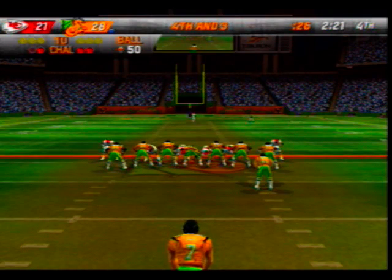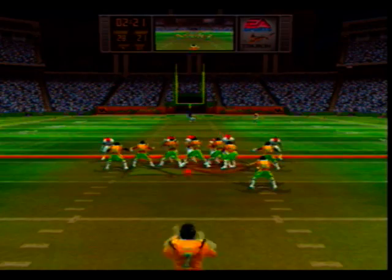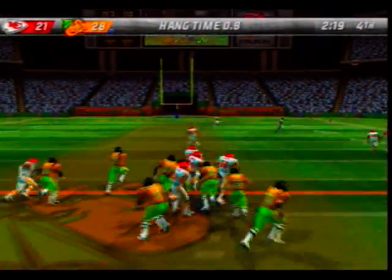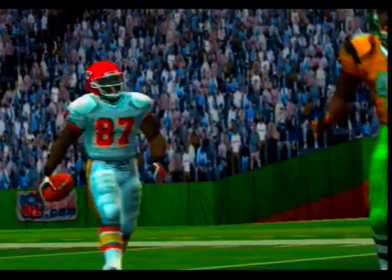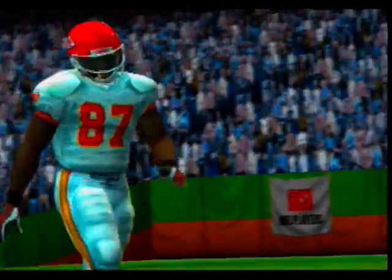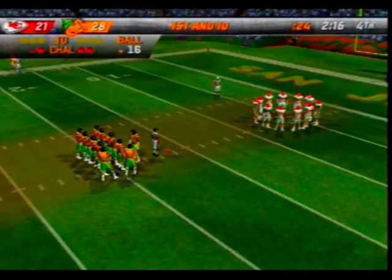Baker comes into the game for the punt. Sparks into return. He waves for the fair catch. Down by a touchdown, going on offense, time running out. It doesn't get a whole heck of a lot better than this.